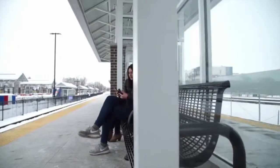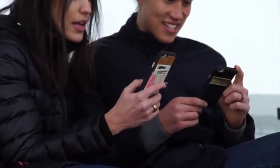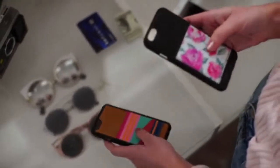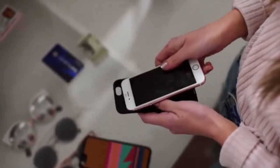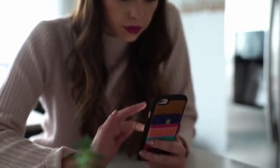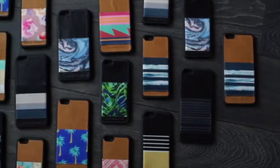We're offering the phone case as a reward to anyone who backs this project. It's available for the iPhone 6, 6S, 6 Plus, 7, and 7 Plus. Look below to find more information on pricing for each of the different sizes. Also below, you'll find the 18 different designs you can choose from.